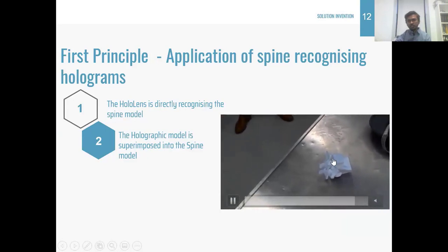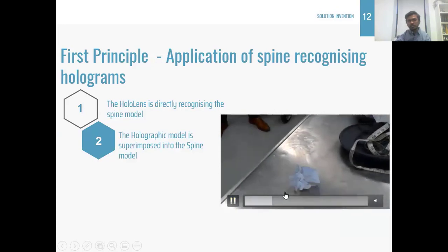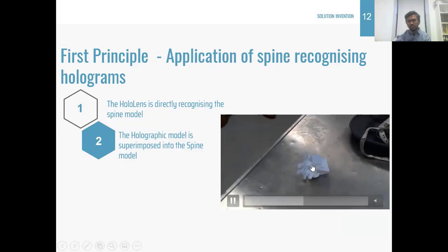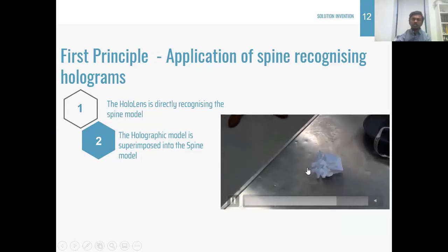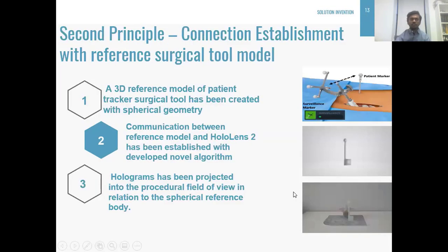The participant looks into the spine model, and the hologram is directly superimposed onto the spine model. So our second principle was that we are trying to develop a surgical model for spinal surgery procedures, and we are trying to optimize it for the spinal surgery procedure.